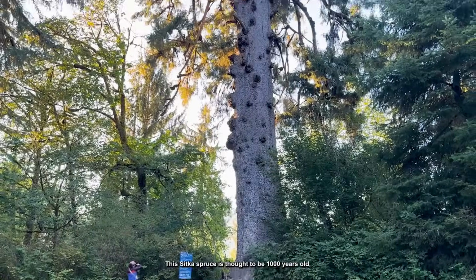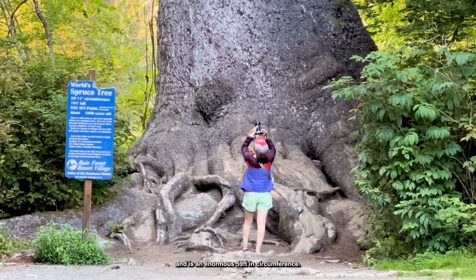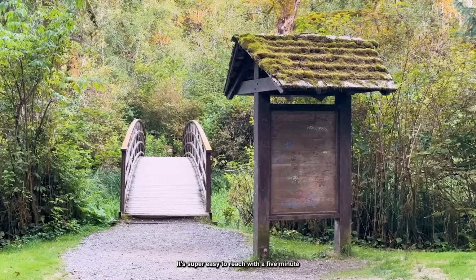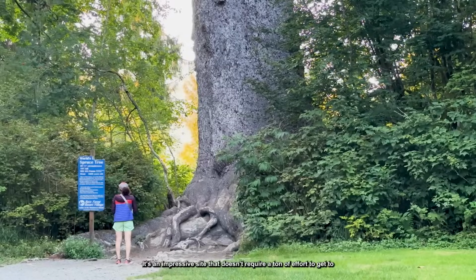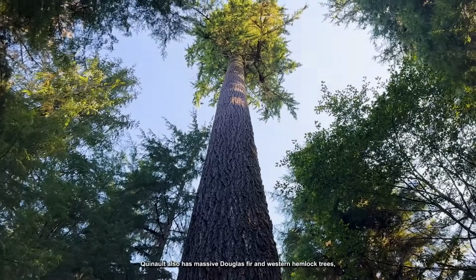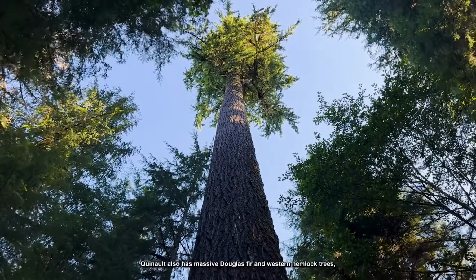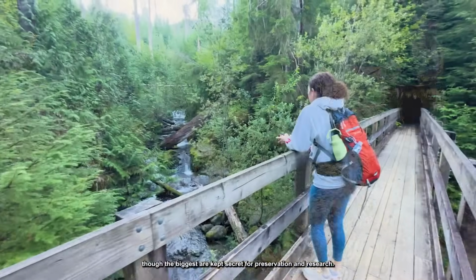This Sitka spruce is thought to be 1,000 years old and is an enormous 59 feet in circumference. It's super easy to reach with a 5-minute walk from Big Spruce Trailhead. It's an impressive site that doesn't require a ton of effort to get to. Quinault also has massive Douglas fir and western hemlock trees, though the biggest are kept secret for preservation and research.